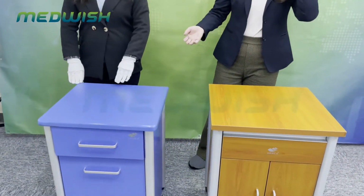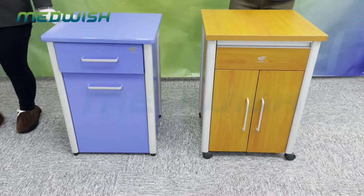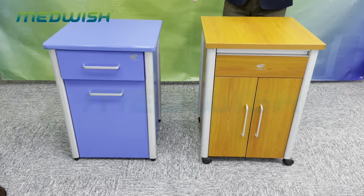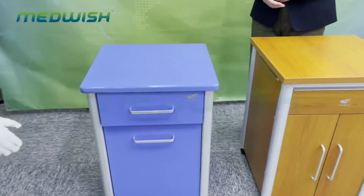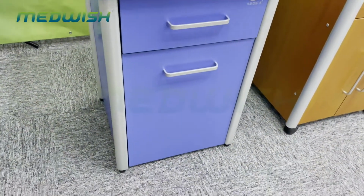We have recommended our ABS cabinets for the general walls. In fact, we also have the wooden material cabinet for choice. Now I will introduce the wooden cabinet, especially for this model, item code AGBC010. This model we have just supplied the Hong Kong Makeshift Hospital for COVID-19 patients with over 800 pieces.